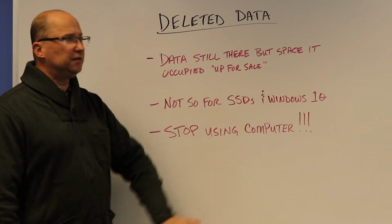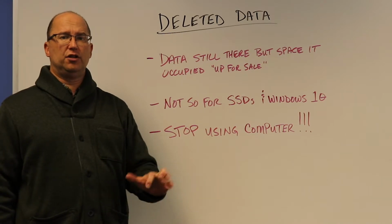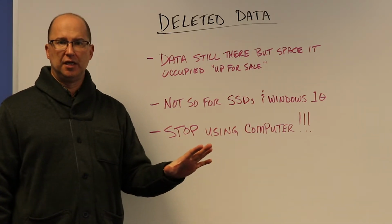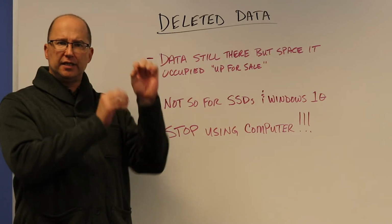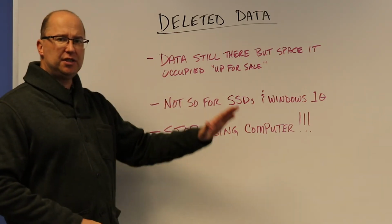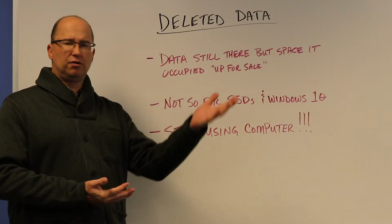Now, one thing to remember: if you delete something, not just from your trash can, as soon as you realize it, stop using your computer. Just stop. Shut it down, power it off. Even a computer just sitting there is constantly doing little processes and reading and writing little stuff in the background you don't know about. Shut it off, stop using it, and get that hard drive into your local shop.